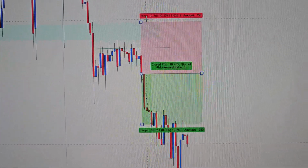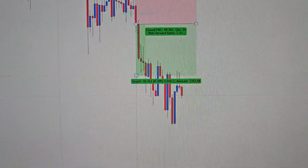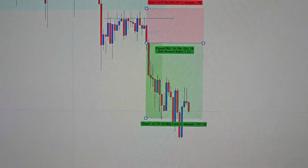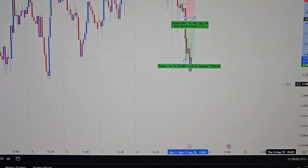Short position, boom. Stop loss just above those wicks. And then you can target, I don't know, 1 to 2, 1 to 3. But what I would have done is gone back to the 1 hour time frame and then just look to the left.